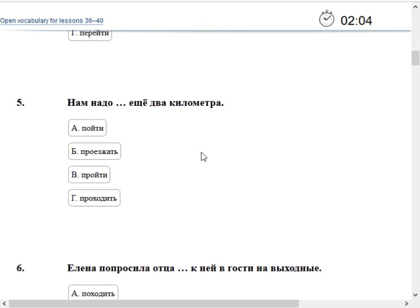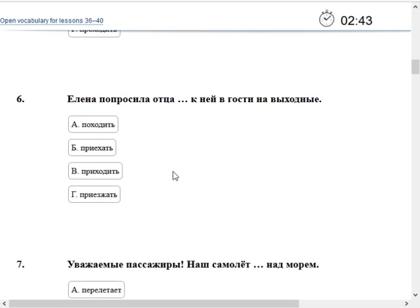Okay, нам надо something еще 2 километра. So again here the prefix pro is used to indicate how far you're going or how far you went. So if you go along for 2 kilometers, then you'd use pro, but that doesn't help us much because actually 3 of the words here use pro. Let's see, what's the right one here? Пройти. I believe these other 2 are imperfective, but the point is that they're saying we need to finish going these 2 kilometers. So here it's пройти, walk along for another 2 kilometers.